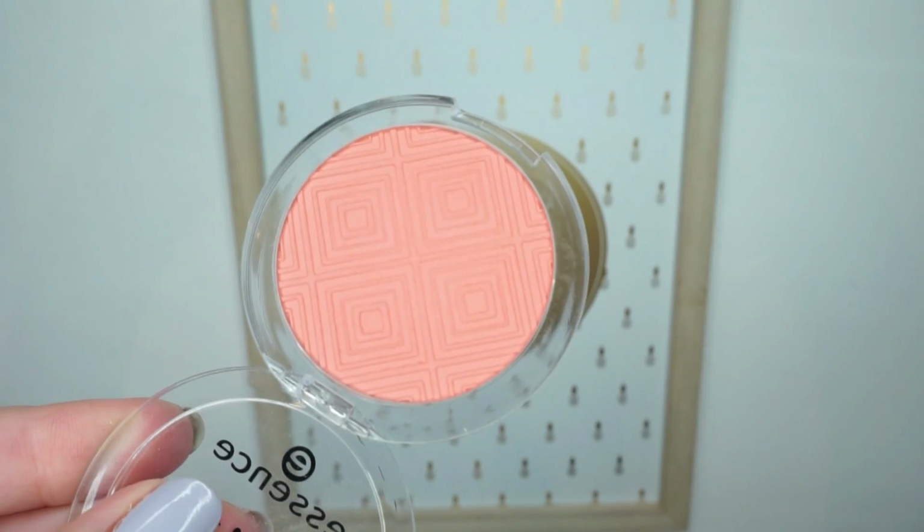And I also picked up another blush, but this is the Matte Touch blush. So this one is in the shade Peach Me Up. I think they only came out with 1 shade, and this is what it looks like. Again, very neutral, very peachy, which is definitely what I love in a blush. So this one has a matte finish.